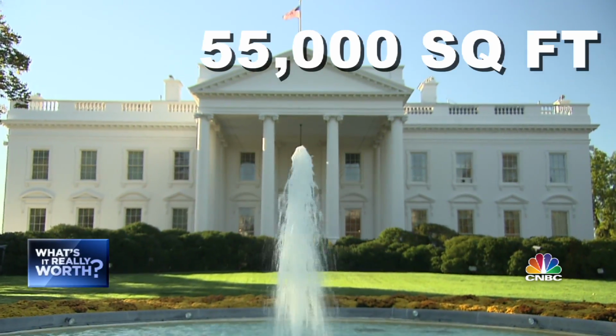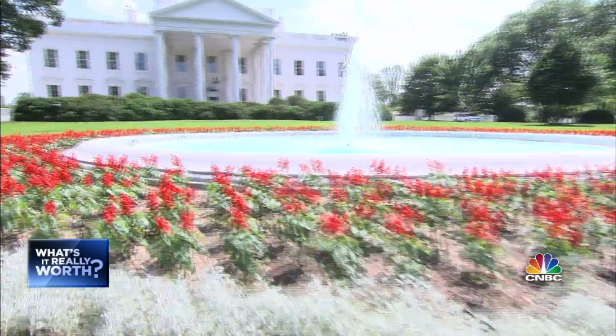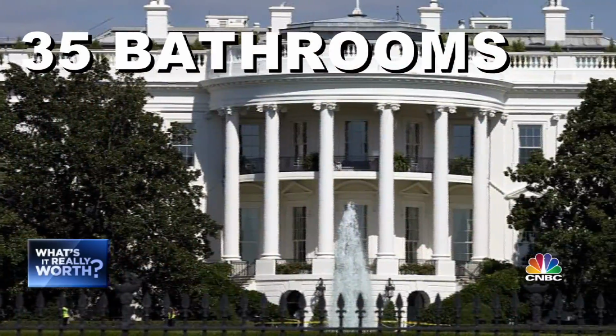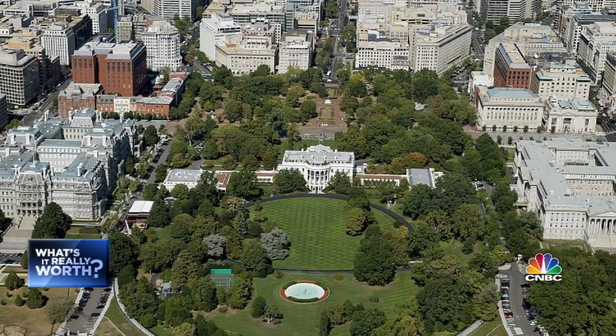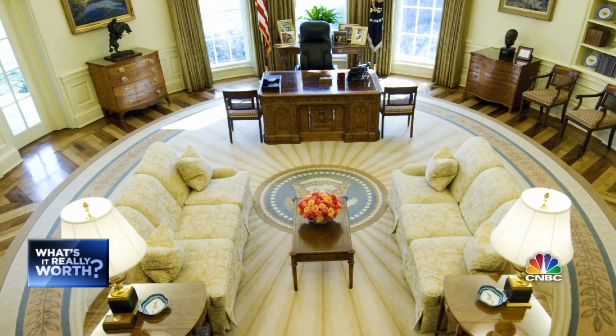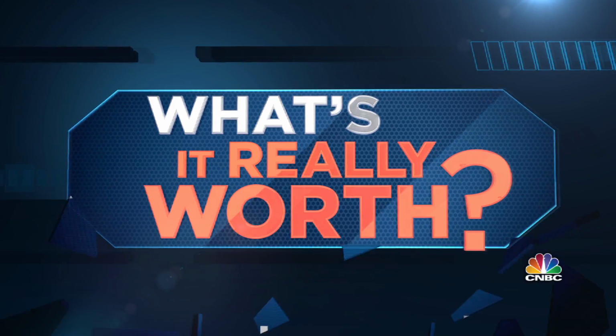This 55,000 square foot historical mega home sits on an 18-acre lot. It features 16 bedrooms, 35 bathrooms, a tennis court, pool, state-of-the-art security, and the ultimate home office. Built in 1792, this 132-room palatial estate is fit for a commander-in-chief. Some say it's priceless. But what's it really worth?